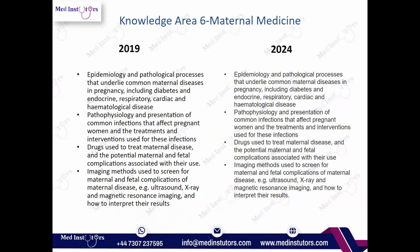Then the next module, we have maternal medicine. In maternal medicine, you should be knowing pathophysiology and presentation of common infections that affect pregnancy, and treatment and intervention used for these infections. For example, chickenpox. You should be knowing the management, the guidelines, how we manage a patient or a female who is pregnant and who encountered chickenpox virus. Drugs used to treat maternal disease and the potential maternal and fetal complications associated with their use.